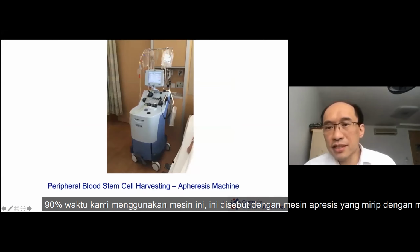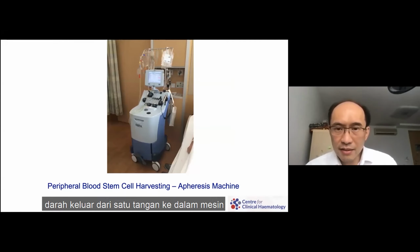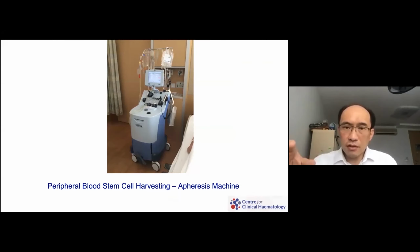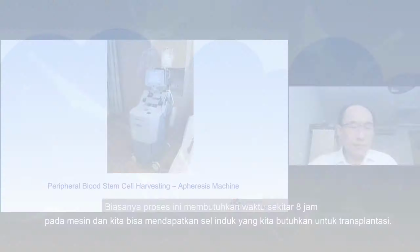90% of the time we use this machine. This is called the apheresis machine. It's a bit like a dialysis machine, yeah? And what it does is that we put a patient or a donor onto this machine. The blood goes out from one hand into the machine. The machine will suck up the stem cells, and the rest of the blood goes in from the other arm.